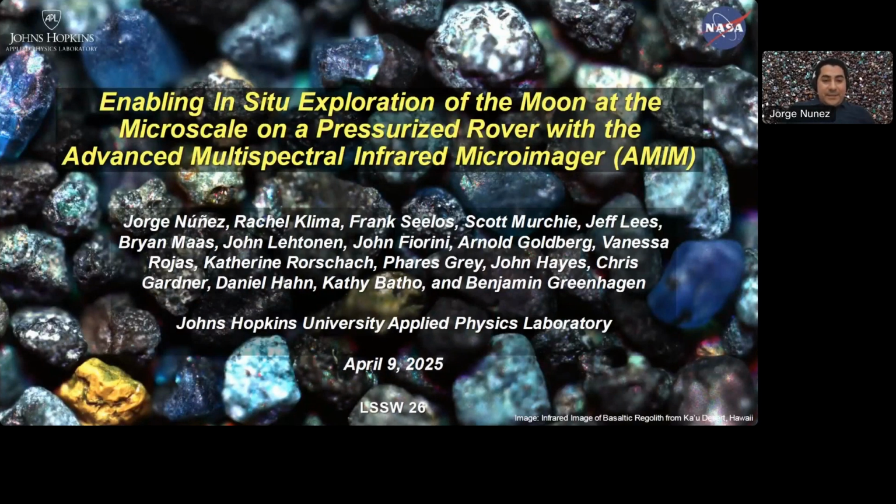It's an instrument that we have been developing with funding from NASA's DALI program to mature the Advanced Multispectral Infrared Microimager, or AMIM for short, which is kind of similar to the previous presentation, a multispectral microscopic imager that is able to image rocks and soils up close at the microscale. But it's kind of combining the capabilities of an imaging remote sensing instrument, but applying it at the microscale.